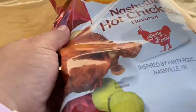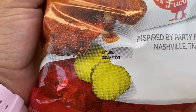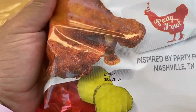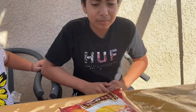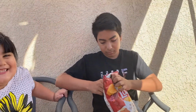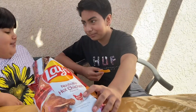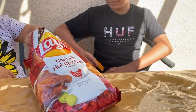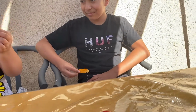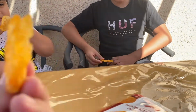We have one left. That's going in. Party Foul. What did they say? Inspired by Party Foul, Nashville, Tennessee. I don't know if I'm saying it right. All right, Isa, open it up. Go, take one. The big chip. Doesn't smell like anything. That smells like barbecue sauce. A little bit. All right, ready? 1, 2, 3.